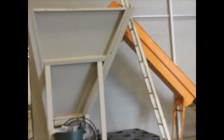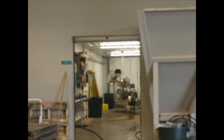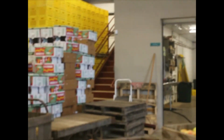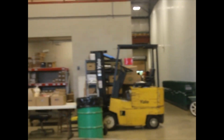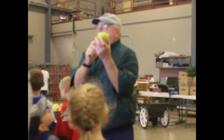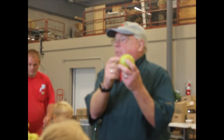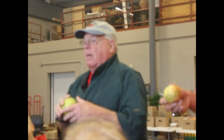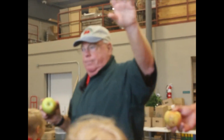The workers, if it's a seconds apple, if it has a hole, or a bug or a bruise or a spot, it goes off to the side. Here's one. Absolutely nothing wrong with the apple. It still tastes good. You can still eat it, but it has a mark. So those apples get dumped up there into that big hopper. They go down that orange conveyor belt. They get ground up, and that's what becomes the cider.